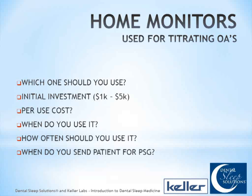I mean, we're going to talk in a moment how you can do it temporarily or at times through doing a PSG. But if you're going to be really involved in this, go out and purchase a home monitor. They've become a lot less expensive. When Rich and I started, there was only one or two of them available. Now there's, I don't know how many, over a half dozen at least, if not near a dozen out there. And the cost has gotten down.